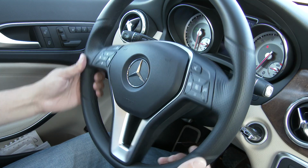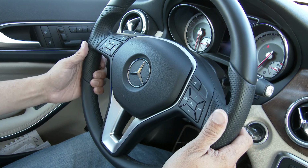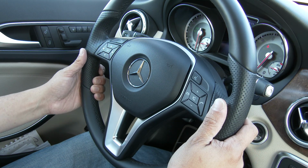Zooming out to the steering wheel, you can see it is this very attractive 3-spoke steering wheel with very aggressive sport grips on the top right there. That is something that I missed in the Audi Q3.